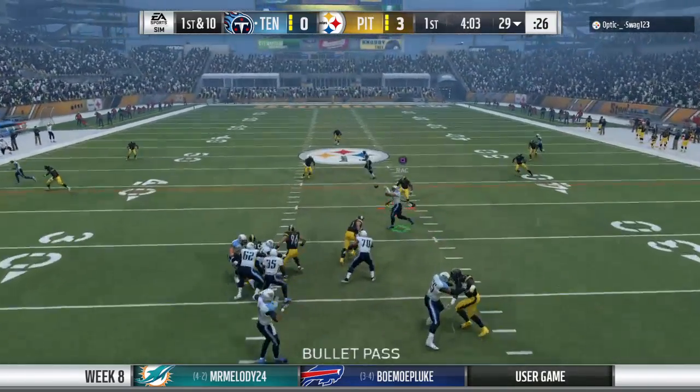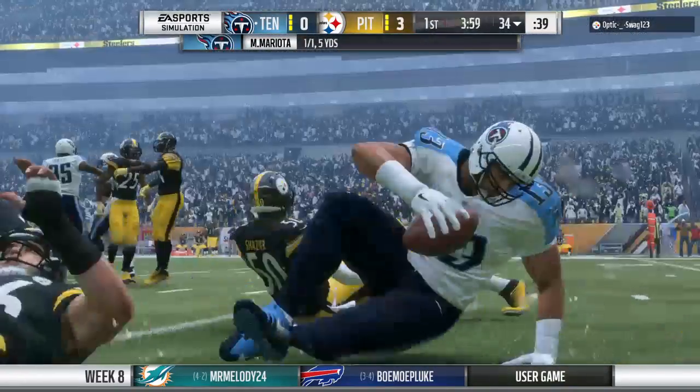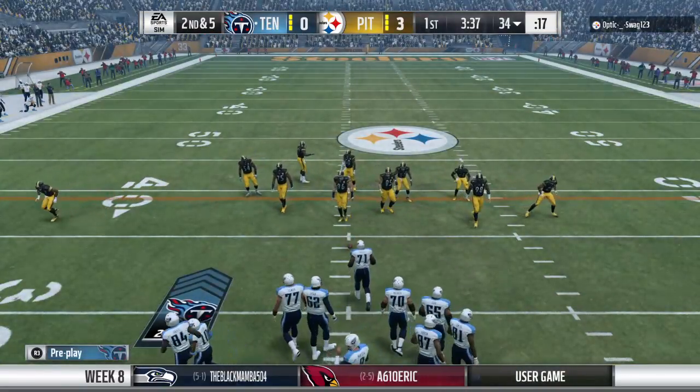First and 10. Here's Mariota. This one complete to his fullback out of the backfield. And he'll get it up near the 35, right at the 34 here. 5 yards on the pickup, and it'll be second down.